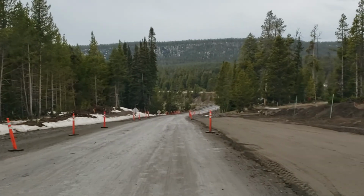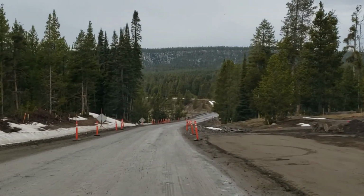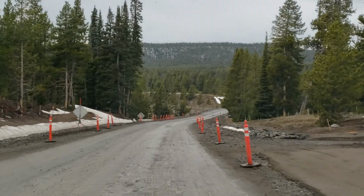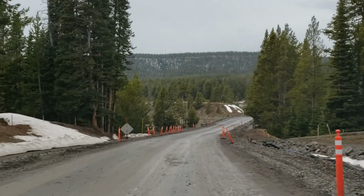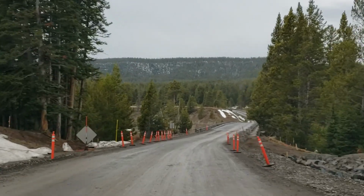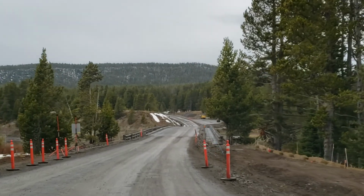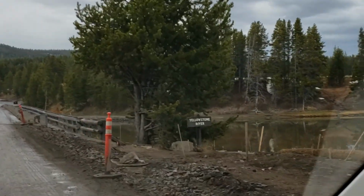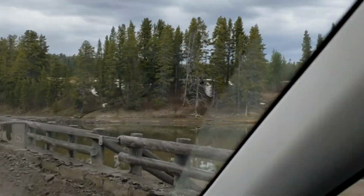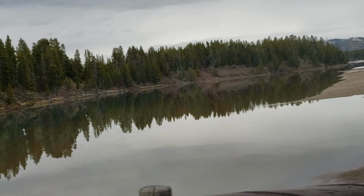Oh, yeah. So we're coming up here on Fishing Bridge, which when I was a kid... See, back over here, they used to have cabins and stuff. I don't know. They've done a lot since we were kids. This is Fishing Bridge here. Yellowstone River. You can walk on this bridge.